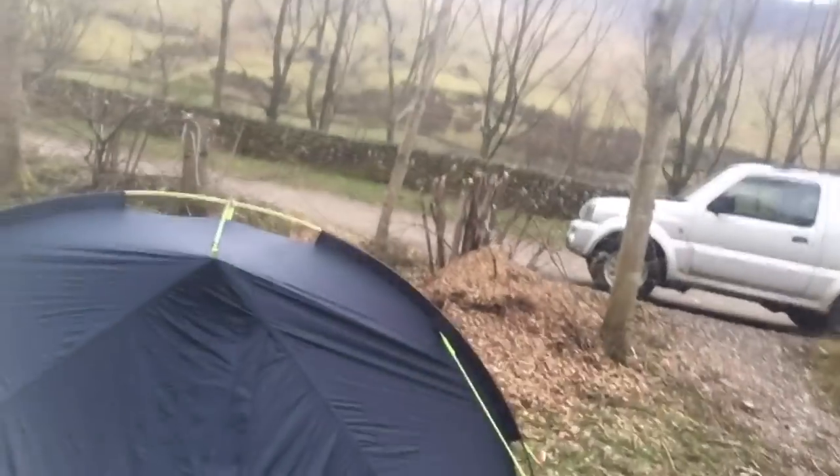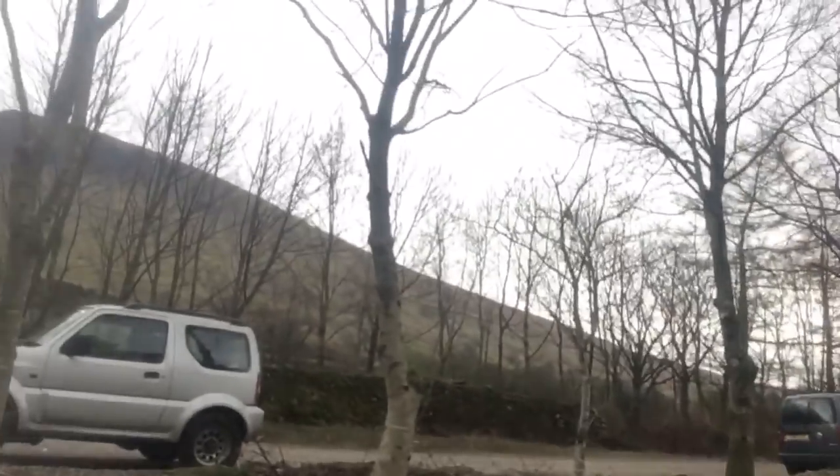All ready for my table and chair out, and hopefully if it doesn't rain, do some nice cooking. And my new tent, Naturehike Taga 2. It's a single skin. I shall take you inside in a minute. Very easy to erect. Mind, the ground's very soft, so that's really handy. And she'll set up me.